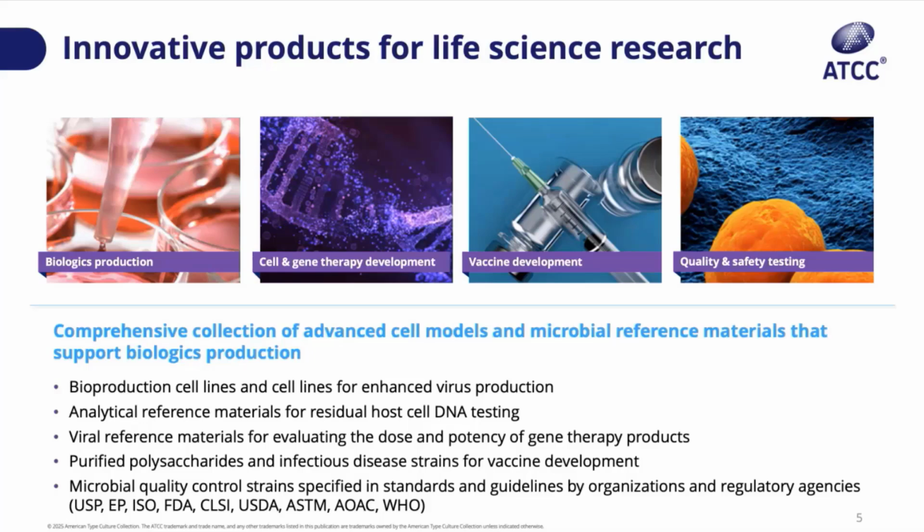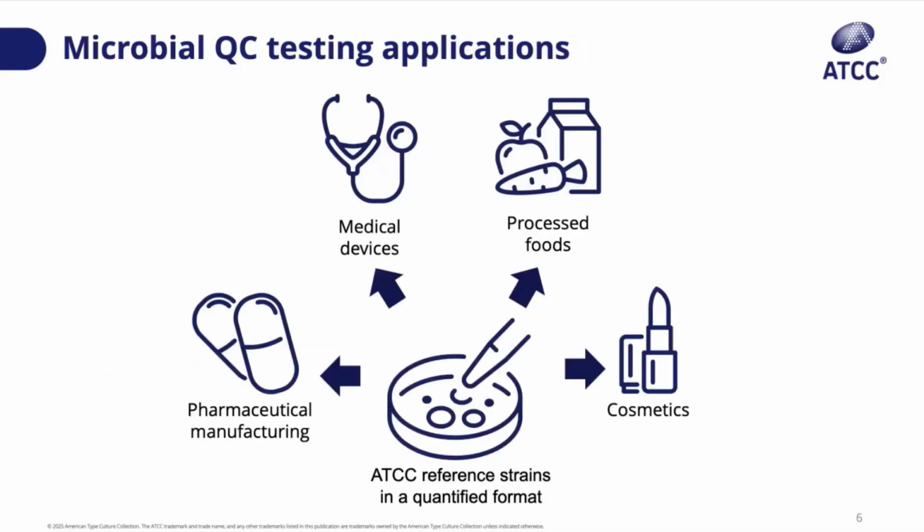I wanted to note that when it comes to microbial QC guidelines, regulatory guidelines, most of the guidelines around the world are written around ATCC reference materials. So in a way, we have this responsibility towards the scientific community to provide authenticated reference materials in a very convenient way.